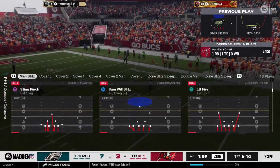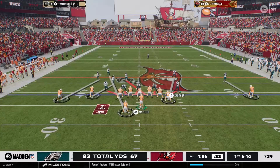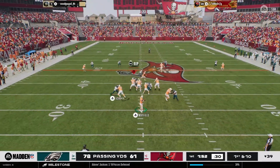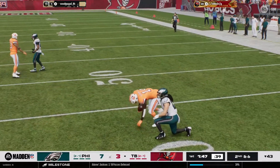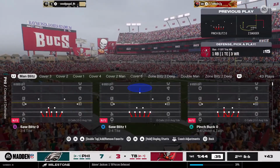One first down. They do a really nice job of picking up the pressure, and that's what allows him to have the time to go through his entire progression. He sees his check down wide open, gets the ball into his hands, and he does the rest. He'll be taken down rather swiftly after a gain of just 3.